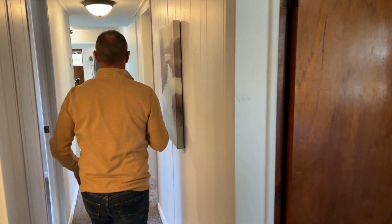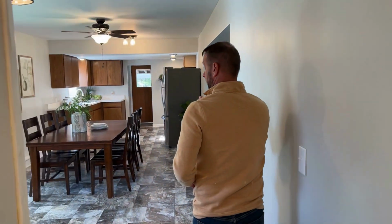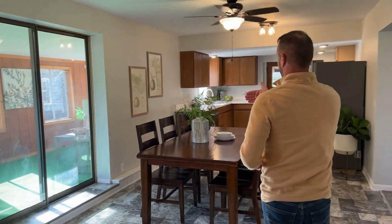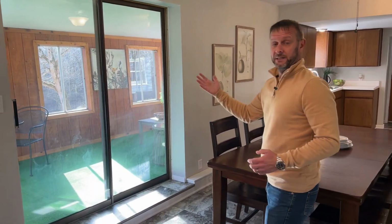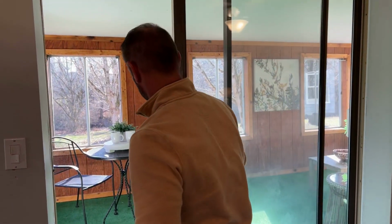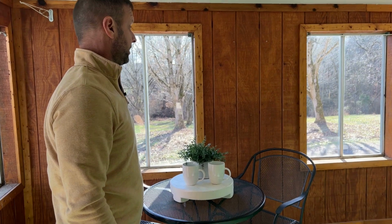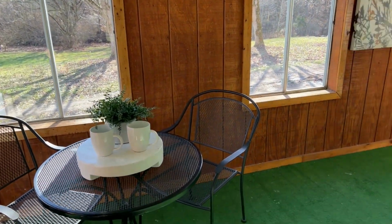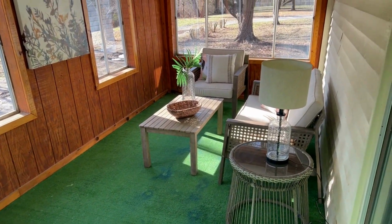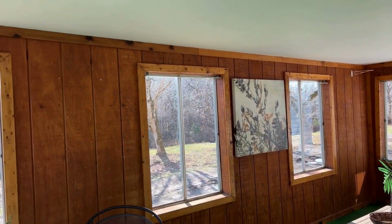All right, so down the hall here, back going into the dining room area, there is an additional room off of the back, which would be a 3-season room. Again, tons of light, sliding door, which is easy to open and close, where you could enjoy a cup of coffee or watch the game on the weekends or whatever. But again, ton of light and a nice space to entertain family and friends.